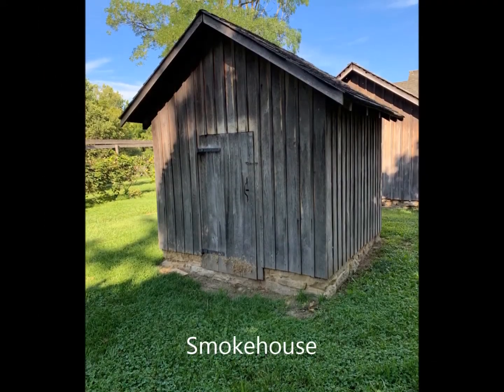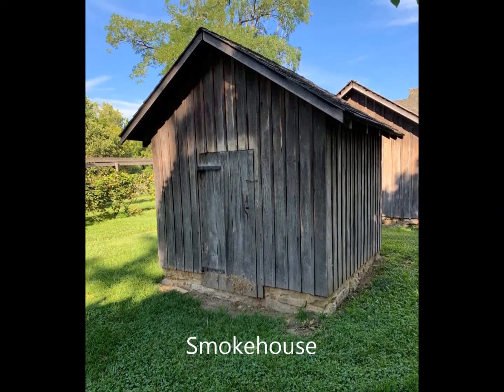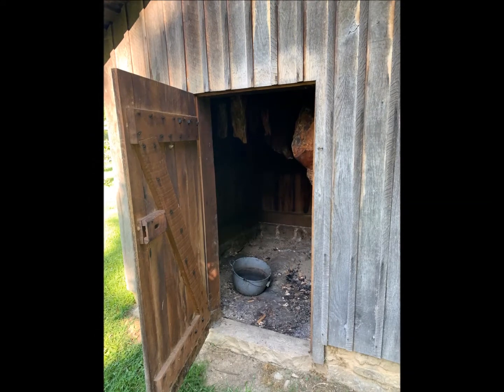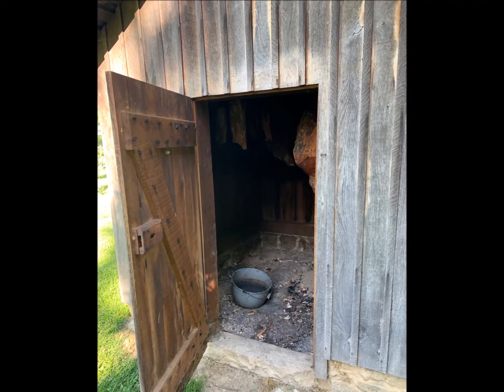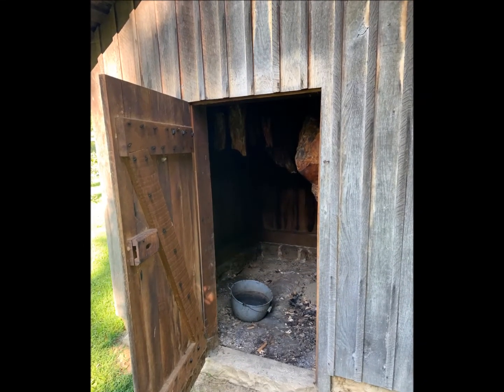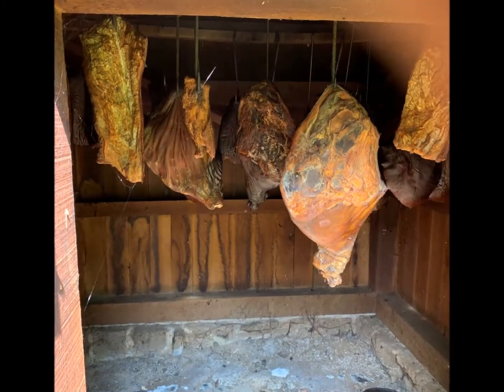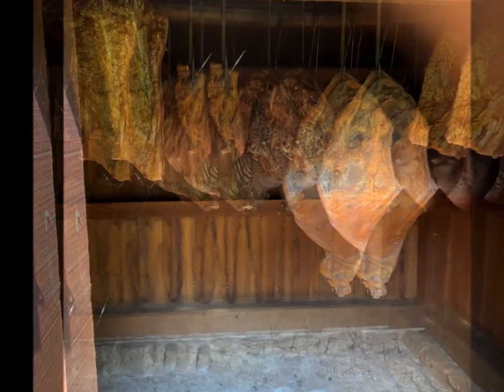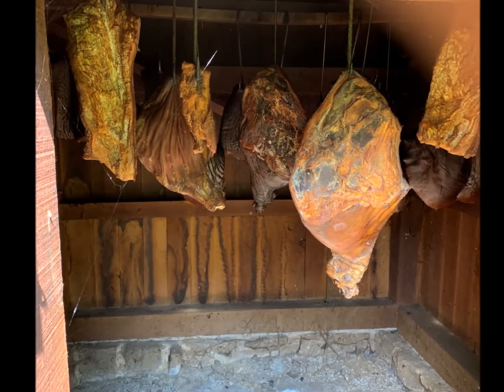After butchering, meats would be salted down and hung in the smokehouse. A low fire was built to fill the building with smoke. The smoke provided extra flavor for the meat and helped with the preservation process. Meats in the smokehouse could hang in it all year long due to their curing.